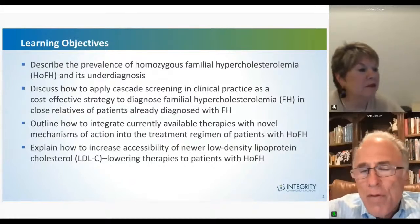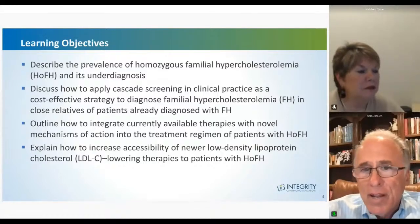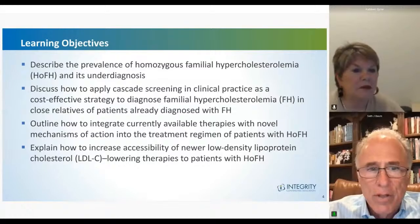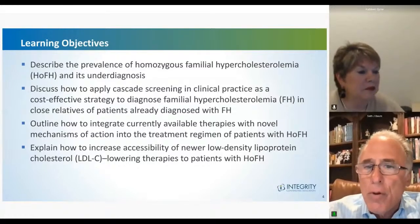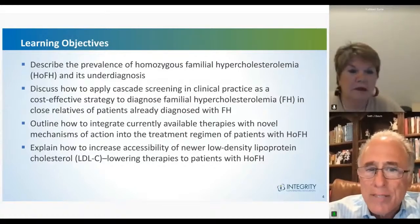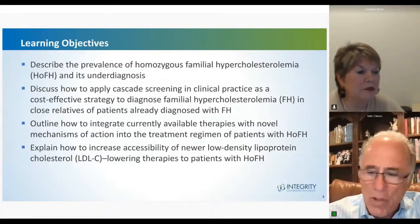So we'll describe the prevalence of HoFH, or homozygous familial hypercholesterolemia, and also its underdiagnosis. We'll discuss how to apply cascade screening in clinical practice as a cost-effective strategy, which helps us diagnose FH, or familial hypercholesterolemia, in close relatives of patients already diagnosed with FH or with homozygous FH. We'll outline how to integrate currently available therapeutics with novel mechanisms of action into the treatment regimen of patients with HoFH. And we'll explain how to increase accessibility of newer LDL-lowering therapies to patients with HoFH. And as I think everybody knows, that can be a real challenge. So we look forward to a lively discussion about that.